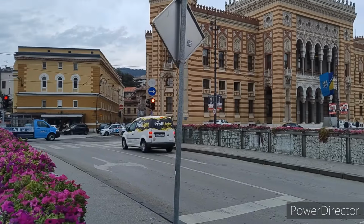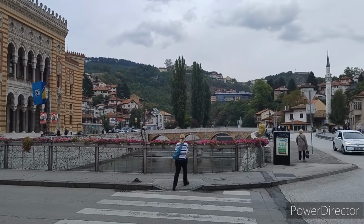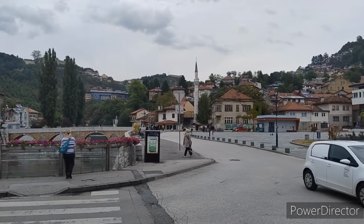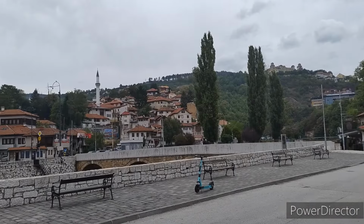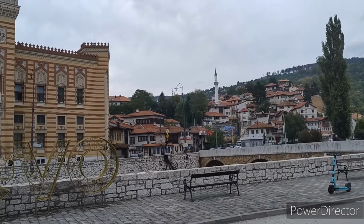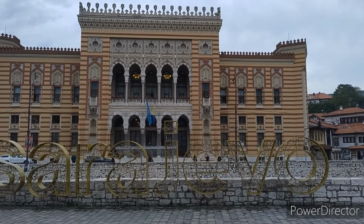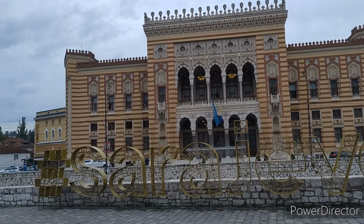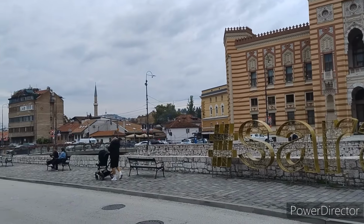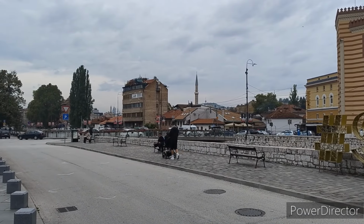Here we go, coming around. You can see all the hills around, the mosques, on the banks of the river. This is Sarajevo City Hall coming into view now, with an illuminated sign that isn't illuminated right now. Sarajevo. Looking over to the old part of the city over there, where we were last night.